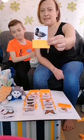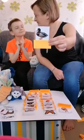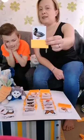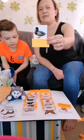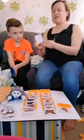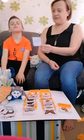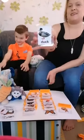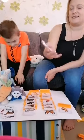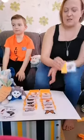So what animal is this? Lucas, what animal is it? Duck. So again, you're thinking about your little cuz and your big cuz, and see if you can spell duck. Okay. How do we spell it, Lucas? Duck. That's it. That's duck. And then the last one for this.